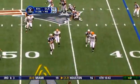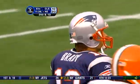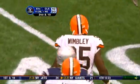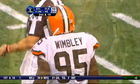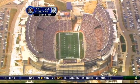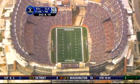Brady on the move, throws it away. Cameron Wake in hot pursuit. Tom has such awareness, even being flushed like that. And did you notice how under control he was? It was nothing frantic about it. No, everything an economy of motion. He's really just kind of cruising toward the sidelines and chucks it away.